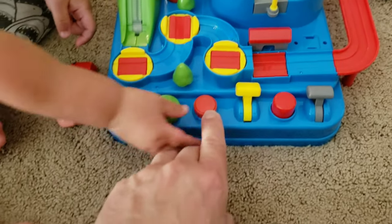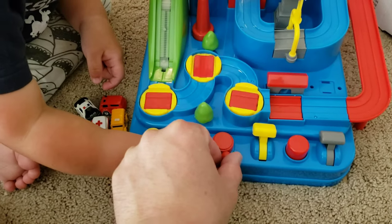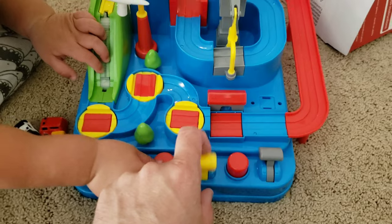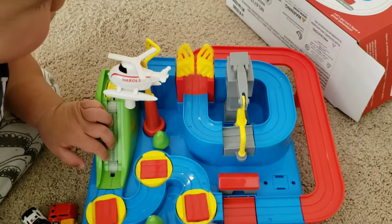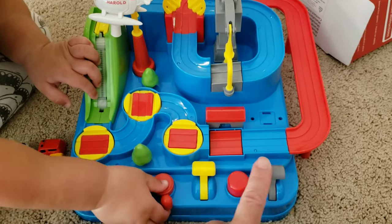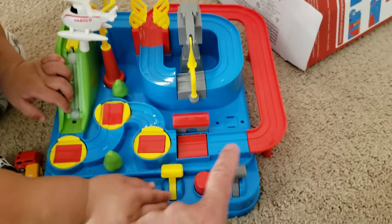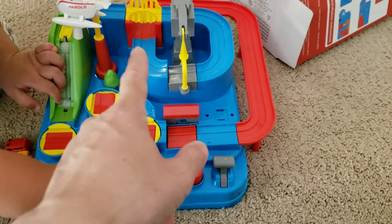Let's see what this guy does. Oh, look, it turns these 90 degrees. And let's see what this bad boy does. Oh, it closes the bridge. And then this guy, oh, it lifts the elevator, lifts this car. And finally, this guy brings this up. So the object is to get your car from start to finish.